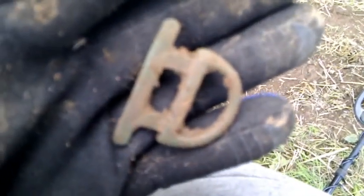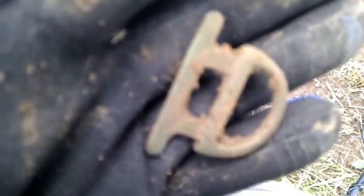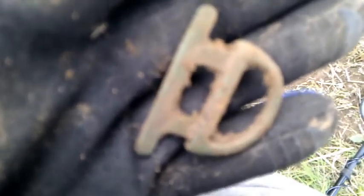Right, second signal of the day. I've got a buckle. Got a nice green patina on it. How old? I don't know. Who knows? Right, so there we go. Yay, buckle. Right, on to the next in a bit.